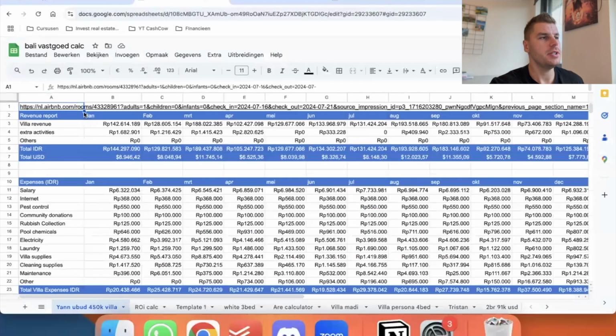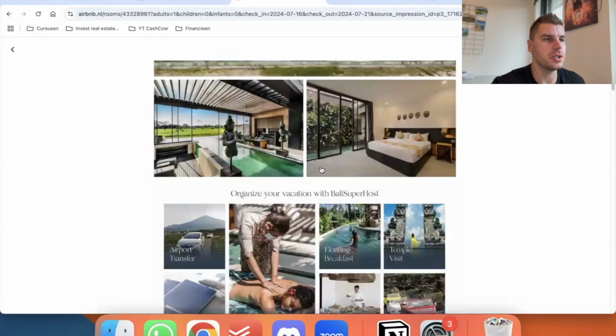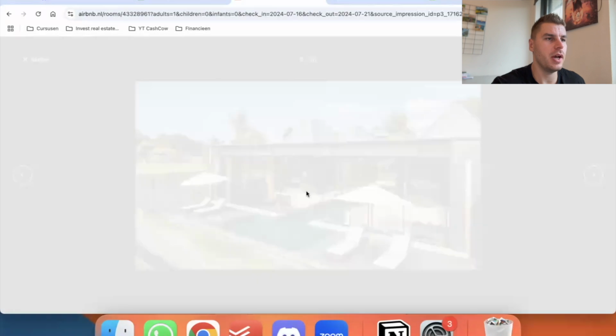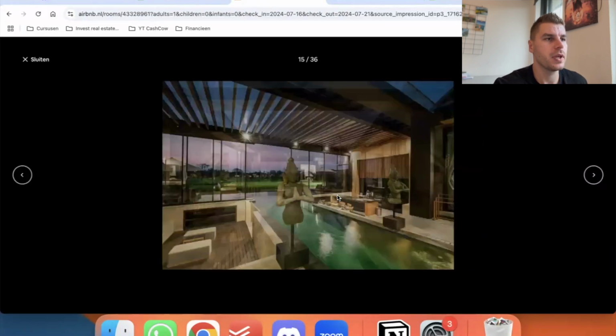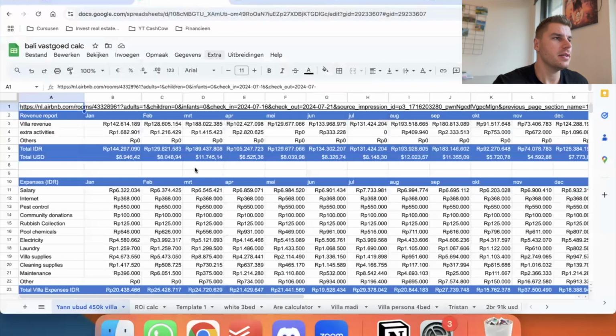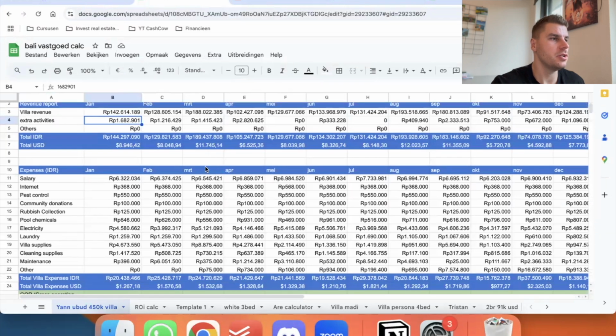For example, this is a villa in Ubud, Bali. This villa cost $450,000 to build. It's a 4-bedroom villa with an inside to outside pool, very luxurious. That's why it's also more on the expensive side. But I have the exact rental information and results in this spreadsheet.